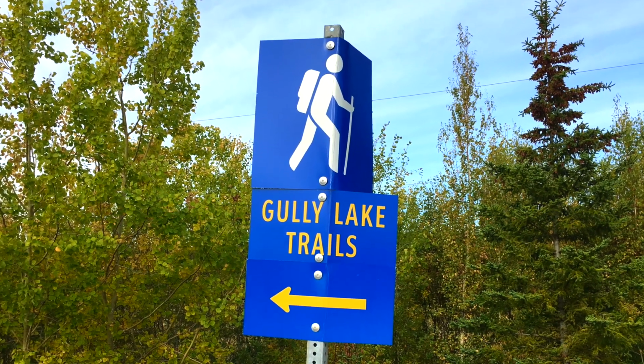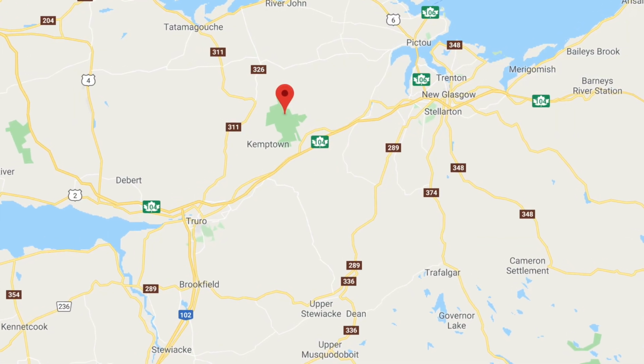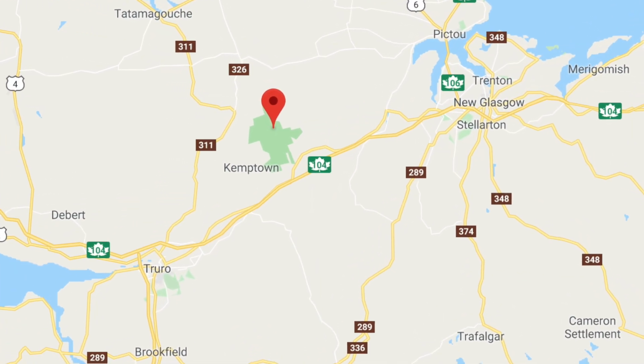You're watching day two of our trip Conal and I did to Cape Breton. This day, we decided to leave Cape Breton and on our way home, try to find some place to quad for the day. And we'd heard about this Gully Lake trail system and decided to check it out. And we were able to find it. And let me tell you, was it ever an incredible experience.